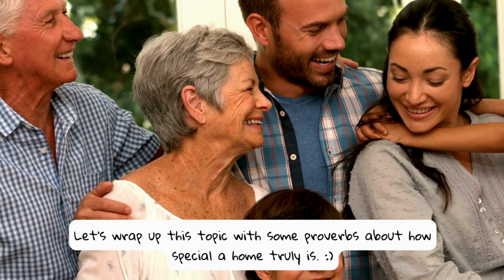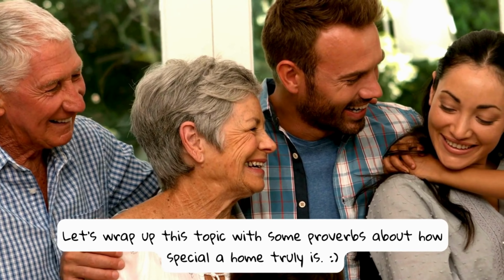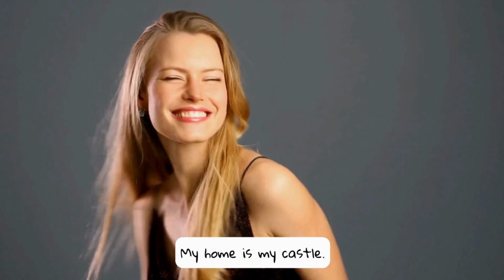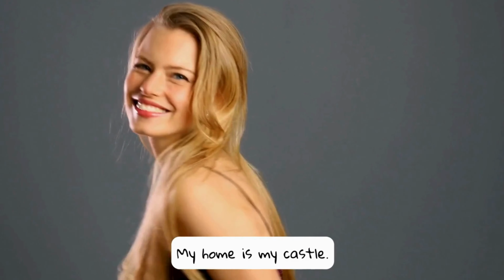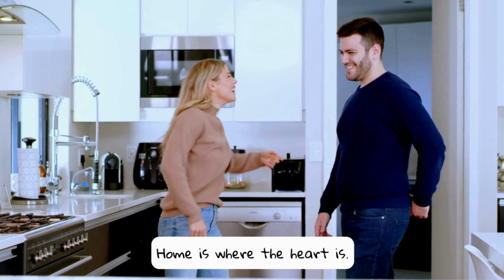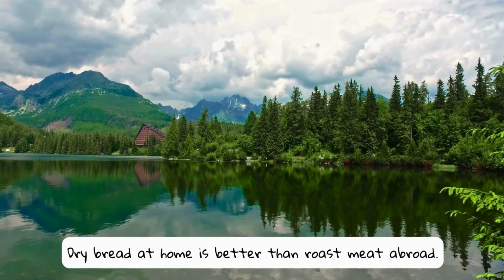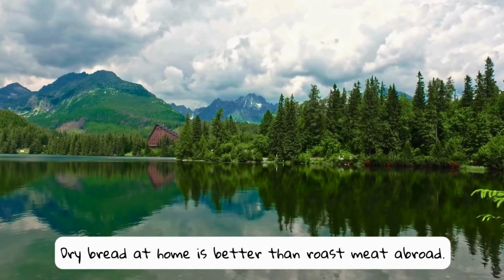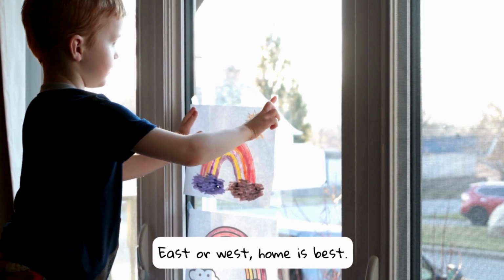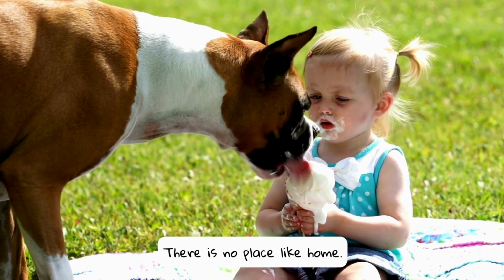Let's wrap up this topic with some proverbs about how special a home truly is. My home is my castle. Home is where the heart is. Dry bread at home is better than roast meat abroad. East or west, home is best. There is no place like home.